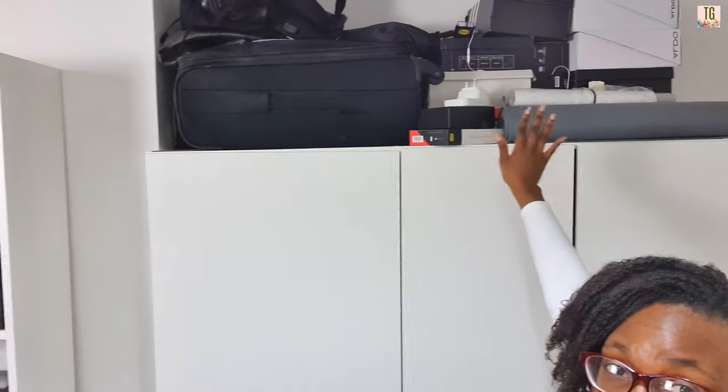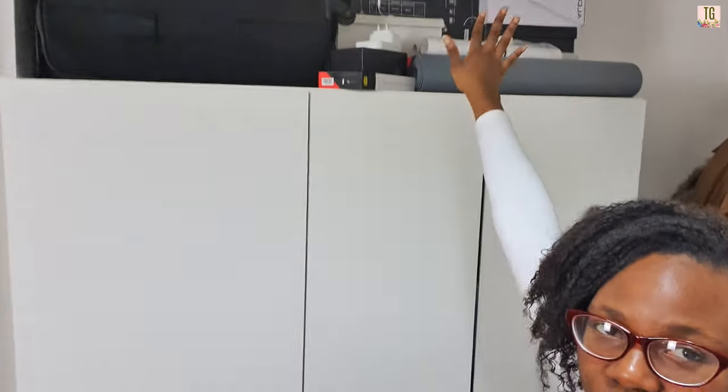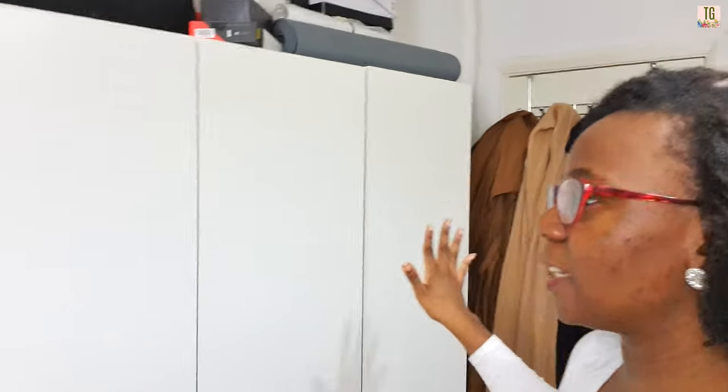You've also got this space over here, and I used the top of it for storing my suitcases, exercise stuff, and some shoe boxes as well. So basically, this has been great for storage, and that was the first big thing I did in the room, just because I needed to unpack my clothes.